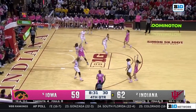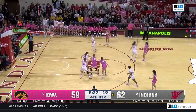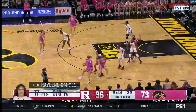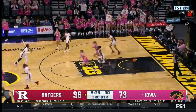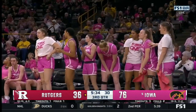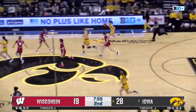Finding her rhythm in the post. And there's Sonano, a second chance. Warnock pays it off from downtown. Close to getting her 12th 20-point game this season. There is the long-range shooting by Mckenna Warnock, netting the three. The left-handed jump hook not good. Caitlin Clark there with the rebound.